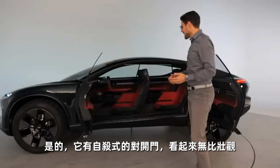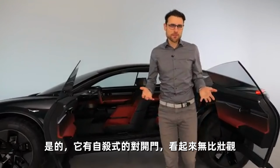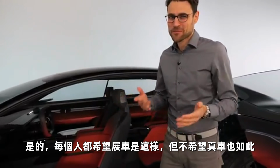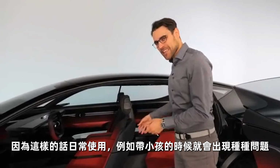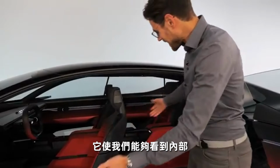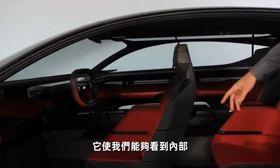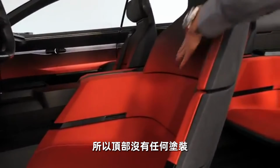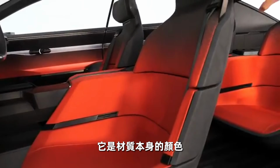Ooh. Yeah, with these suicide doors here, it always looks great on show cars. Everyone wants them in show cars, but no one wants them in real cars because then you have problems when the kids get out and so on and so on. Well, but it enables us this look to the interior. They have used a special fabric here, which has an inbuilt transition. So it's not painted on the top. It is the actual fabric itself.